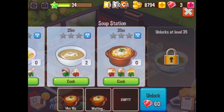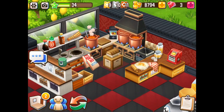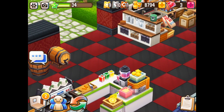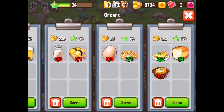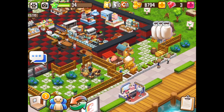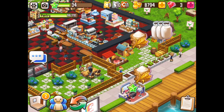So, 1 onion soup from the soup station, and I've got 2 in production. Perfect. Apple juice I think is going to be difficult because I've got carrot juice on the go, so I need to think, should I keep that order or should I bin it, I wonder. Now I'm going to keep it because you never know, maybe later I can squeeze it in there. We will just have to wait and see.